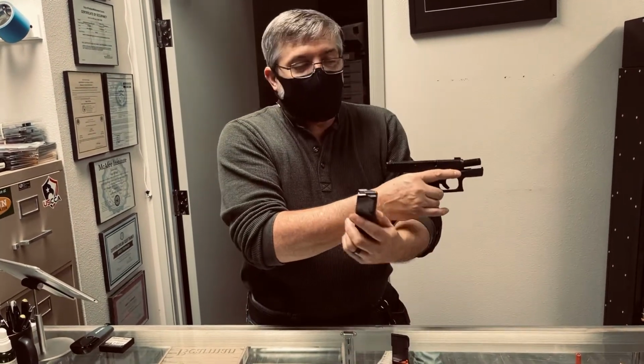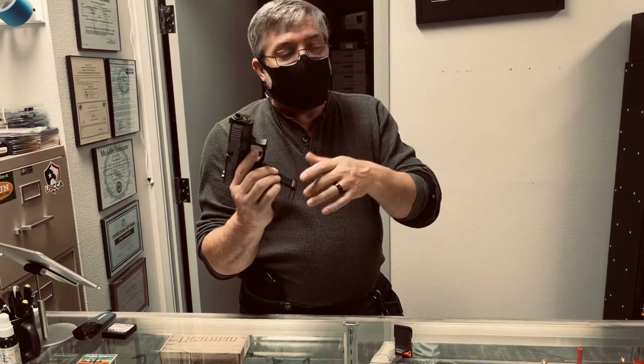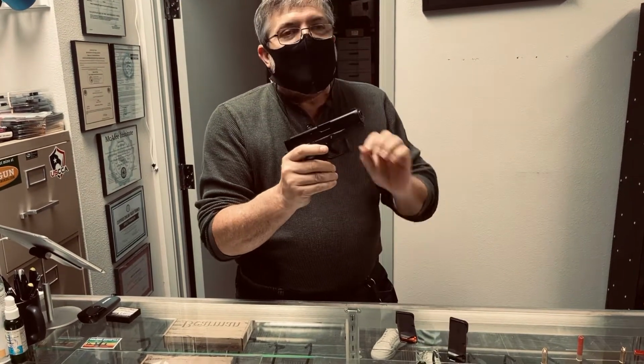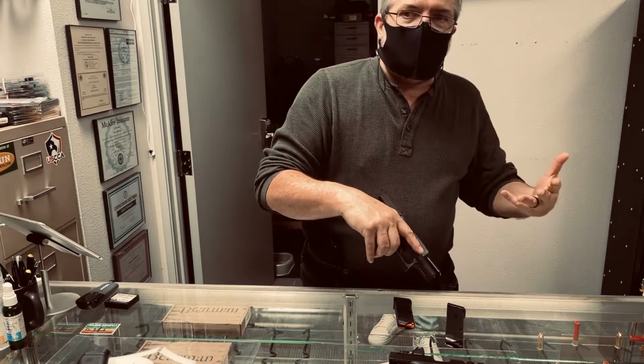But you know what? Watch this. I can take that. Guess what? It works. Not the most comfortable thing in the world. They make sleeves for them. They make extensions for the bottom of here. They make extended pinky grips. So you can adjust and change the round count of your firearm through particular add-ons.